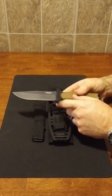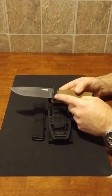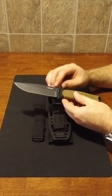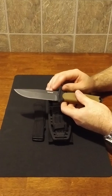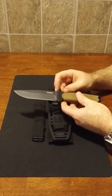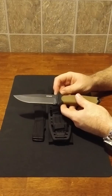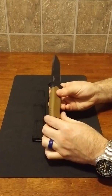The 420 HC, that can be a little bit of knock against it because people want a higher grade steel. But remember, when we start using high grade steels and exotic steels, the price goes up. So if you're trying to stay in a price point, yes, 420 HC has to be one of my favorites. You know, some companies use the 440C, and that's a good steel for the price range. I think the 420 to me is a little bit easier to sharpen. It doesn't hold a point or hold the edge as long, but it's fairly easy to sharpen. You do have to be a tad bit concerned about rust.